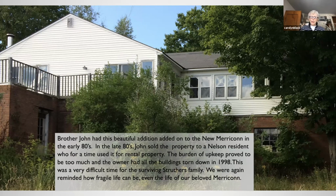Now, the New Merriconn didn't exactly look like a residential home. And my brother Bob, who had the great sense of humor, used to kid Dad about it. He said, Dad, it looks just like the so-and-so building on campus. And of course, the reason was that Dad got all his education about building with cement, bricks, and steel. In between classes, he'd go over and talk to these builders that were building new buildings on Syracuse campus. So Bob would kid him about that, but it did. It looked more like a university building of some kind.